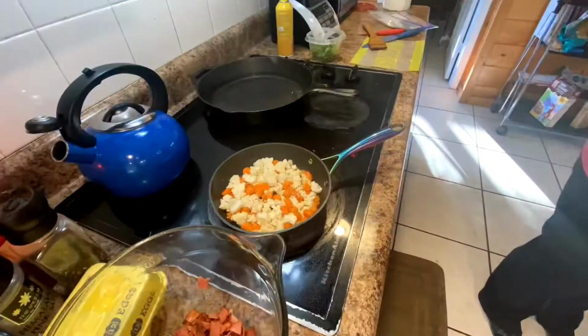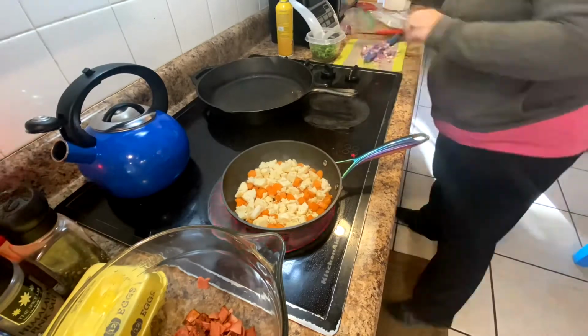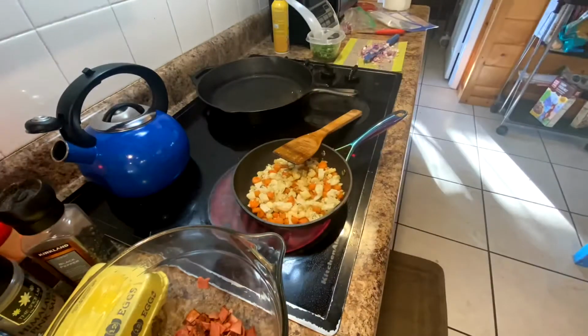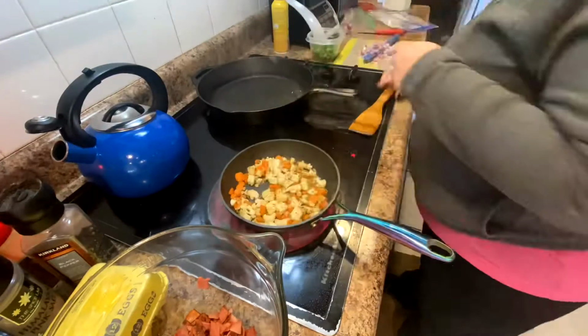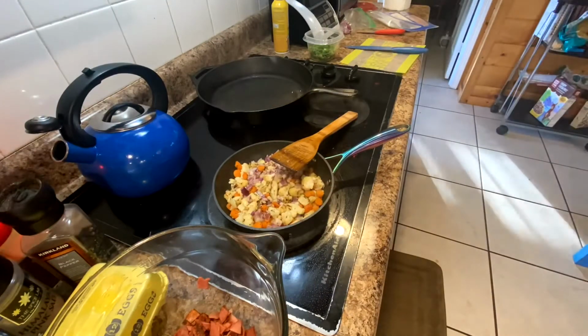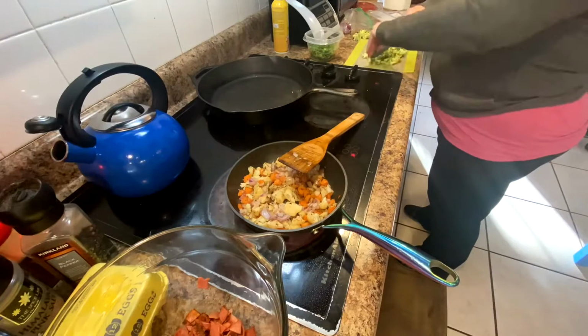Yum. I like to saute my veggies for my egg muffins before I actually incorporate all the ingredients together and bake them. So I've got cauliflower, carrots, onion, and I'm going to put some broccoli in this, and then I'll just add it to my turkey bacon, and after it all cools, I will add the eggs to it so that I can make it.